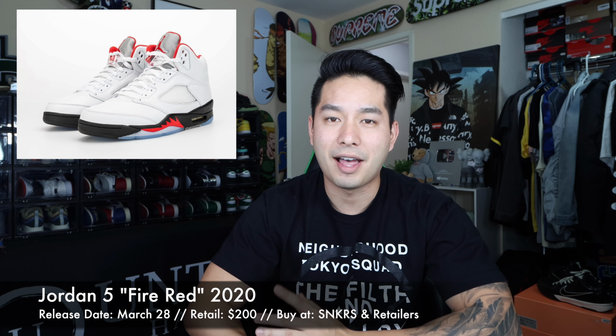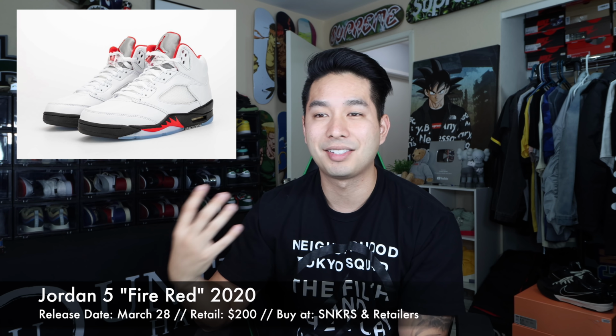And then closing out the month on March 28th is a Jordan 5 release. This is the Jordan 5 Fire Red. It will be retailing for $200 and honestly just an iconic colorway for Jordan 5. One of the sleekest colorways and very easy to wear. However, this is not a resale target for a shoe, guys. Most of the time, retros these days, if it's not a Jordan 1, is not going to be selling for a lot of money. And I think this Jordan 5 is going to be no different, man. I don't think it's going to be a good reseller at all. So I think if anything, these will be selling for retail on the aftermarket, or if not, maybe even under retail.